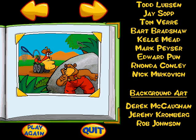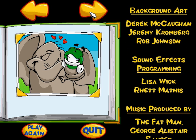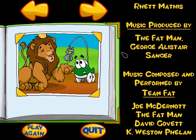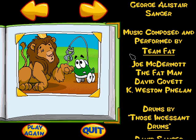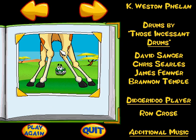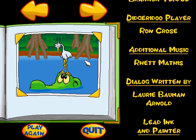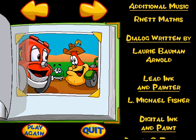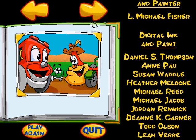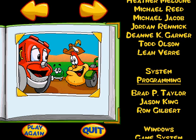Daddy Bear. What is he doing? Bear. Baby John. Oh. Hey. Music produced by the Fat Man, George Alistair Sion, performed by Team Fat. We are the topiary creatures, very pleased to meet you, Signors and Signoritas, too. To the animals we feature, no one ever reach us. We sing so very sweet to you. Welcome to the... Good day, matey. Well, who do we have here? Putt-Putt.